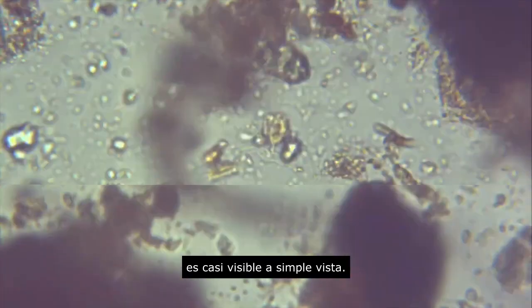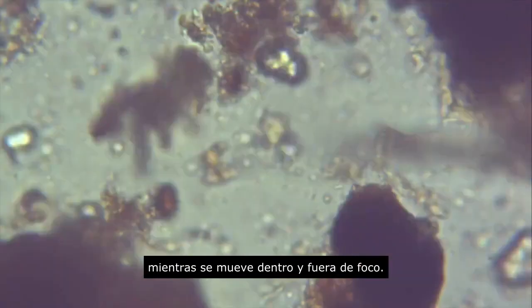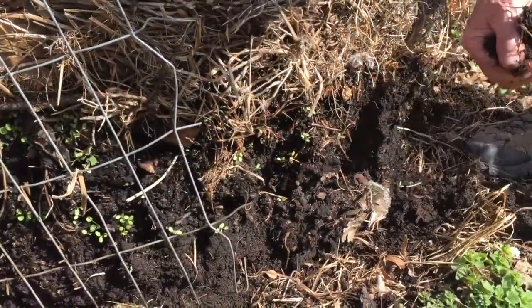This roundworm is almost visible to the naked eye. You could see it very well with 20 to 40 power magnification, much larger than the rotifer, for example. You can see it wiggling and eating as it moves in and out of focus.